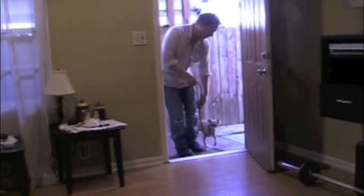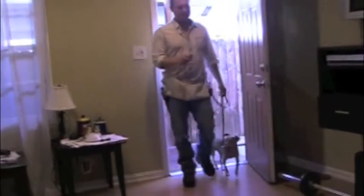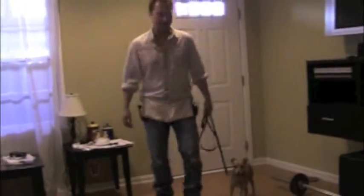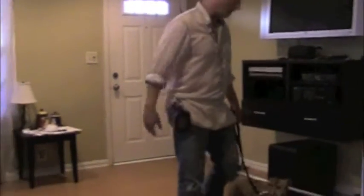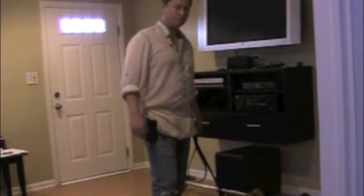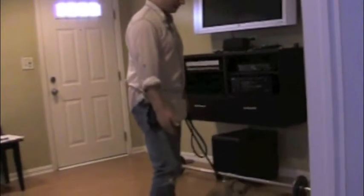Okay. And then we're going to walk through this doorway slowly and calmly from now on, because the front door is one of those major boundaries where the dog's usually pulling you through and acting crazy, hyper. They want to either go back inside or go out for their walk. Sit. Whenever we go through there, which we'll deal with later on in the video, you want to have him be calm.